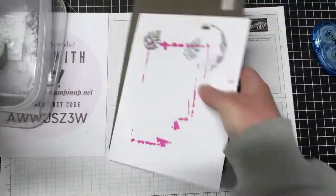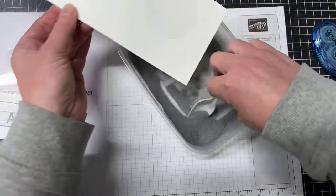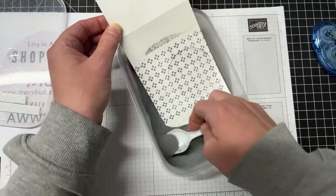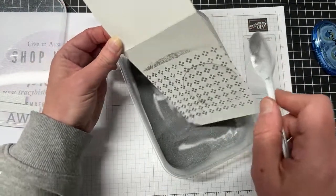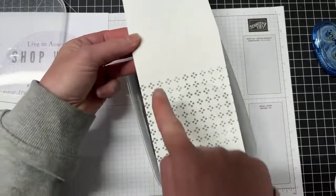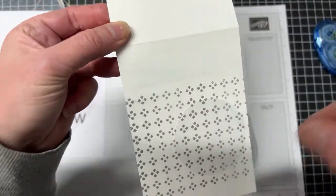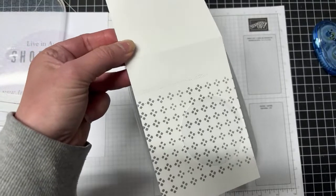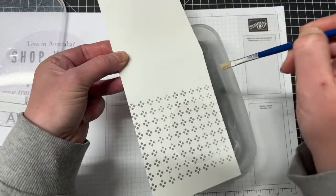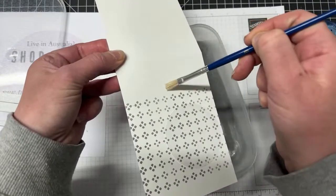Yep, I can see that there. So now we can just add our silver. And you see where the washi tape was sitting? That has left a little bit of powder there. What I'm going to do is just brush that off, just because there's a little bit of adhesive still there.